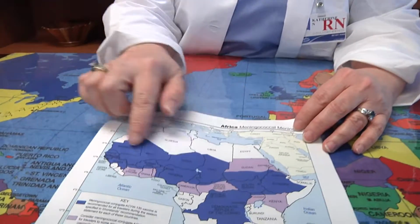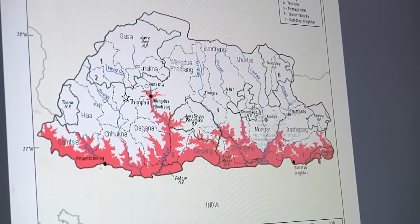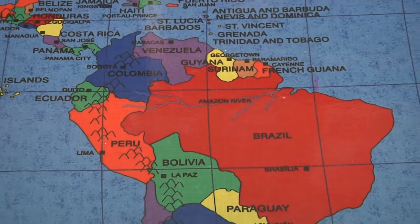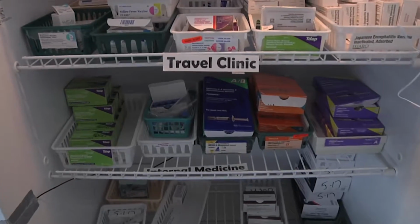We're trained in travel. We can tailor a trip based on the country, based on the region in the country, even based on the city. Certain illnesses might be found in one region of the country and not found in another. We also have the vaccines that most clinics are not going to be able to stock.